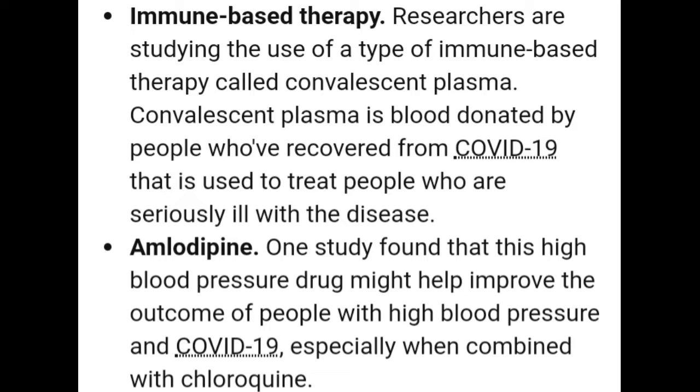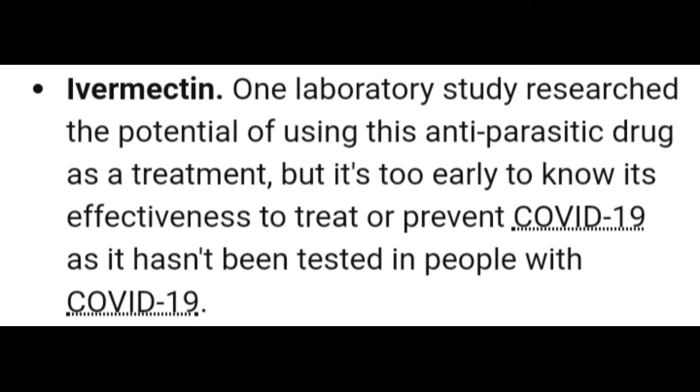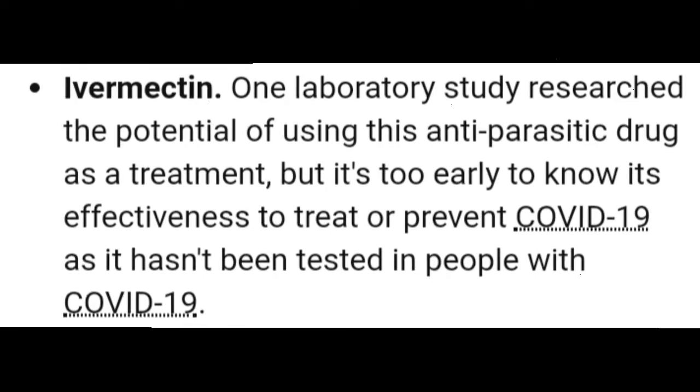Amlodipine. One study found that this high blood pressure drug might help improve the outcome of people with high blood pressure and COVID-19, especially when combined with chloroquine. Ivermectin. One laboratory study researched the potential of using this anti-parasitic drug as a treatment, but it's too early to know its effectiveness to treat or prevent COVID-19, as it hasn't been tested in people with COVID-19.